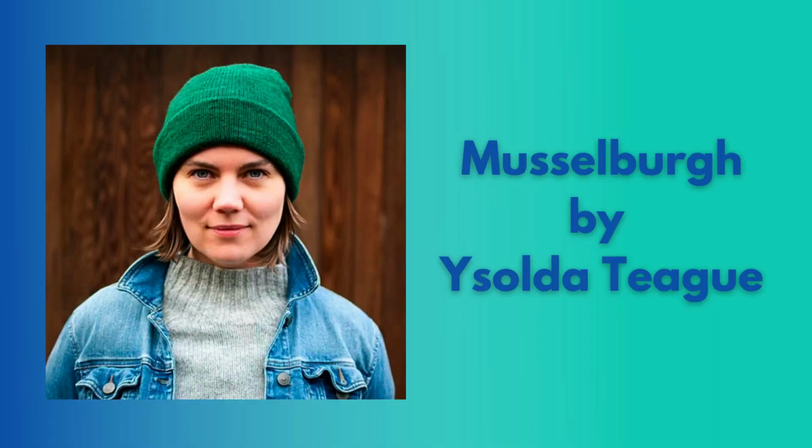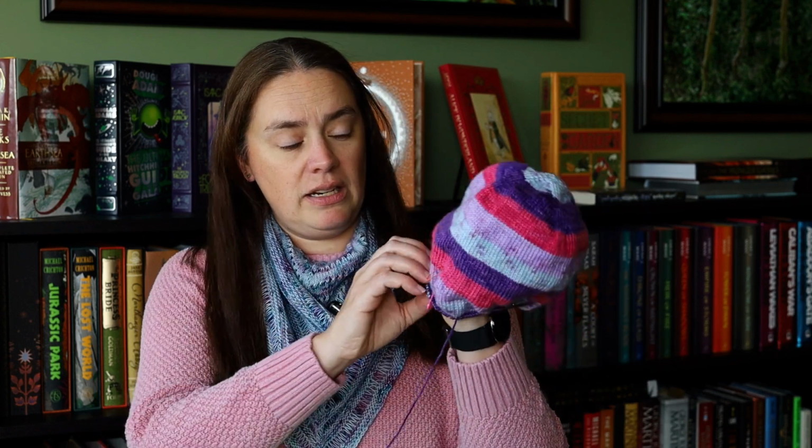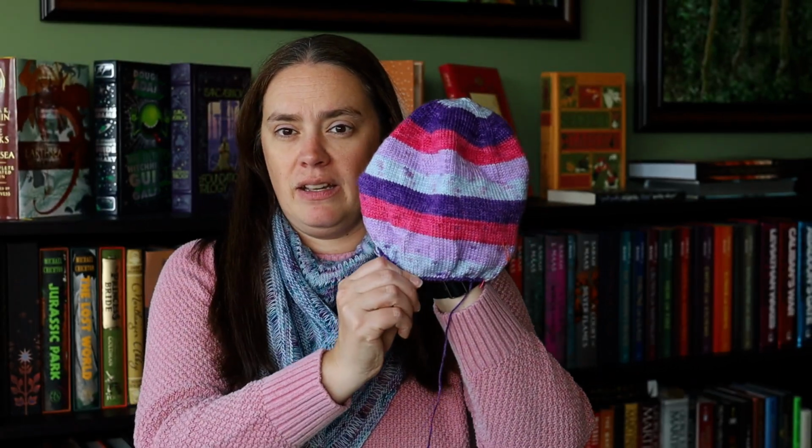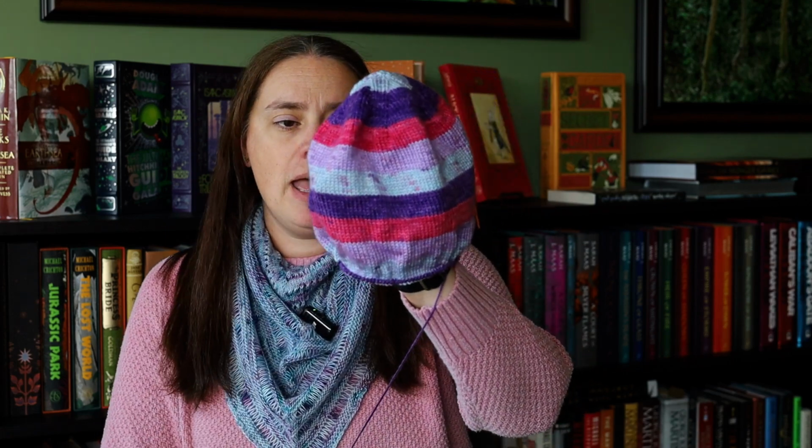I have the Musselburgh hat that I've been working on. Musselburgh is a pattern by Isolde Teague, and it is a double thick hat that you can knit in pretty much any gauge. And I have made another bit of progress on this. So again, this is kind of my simple knitting when I need to have my hands busy, but don't really need to think about what's happening. This came with me to a couple pack meetings recently, because it's just a little bit less fiddly than the socks. So I can really just knit round and round and round, keep my hands busy and focus on the meeting. Yeah, so I'm very happy with this.